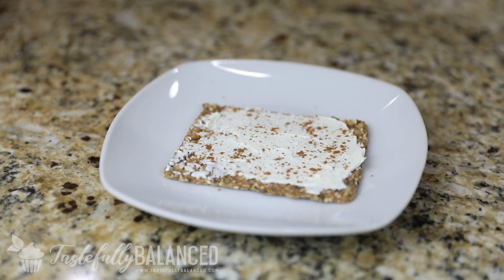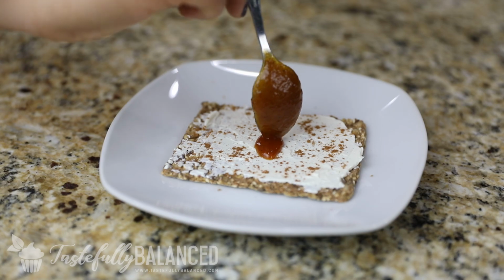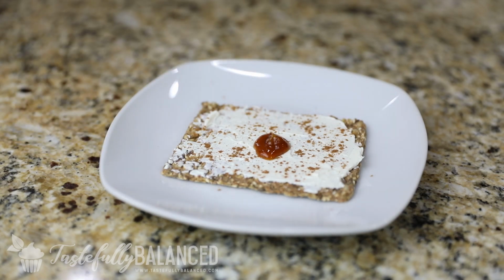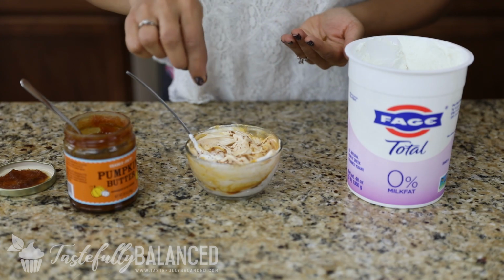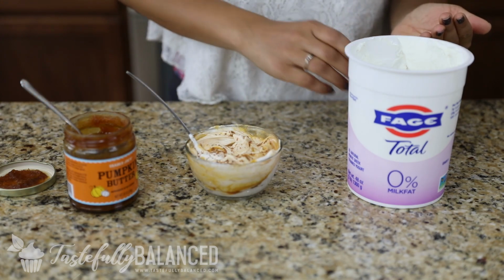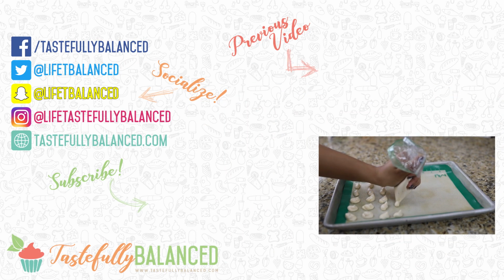It's super easy, but something about the combination of all of this is perfect. So I highly recommend this snack idea. All right, there you guys go. Those are some very easy and quick pumpkin snack ideas that you can make for yourself or your kids, your family, anyone really, and they will absolutely enjoy it.